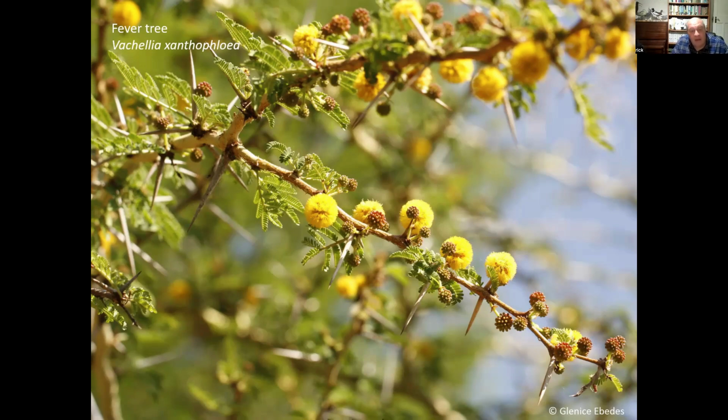And the Vachellia xanthophloea refers to Vachellia, a chap that the genus is named after, a chap called Vachell. But if you look, xanthophloea means yellow bark, and you can see that the bark of that twig that you can see there is actually very clear. So I was a bit surprised.